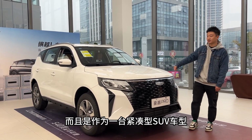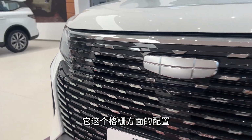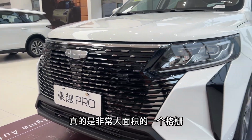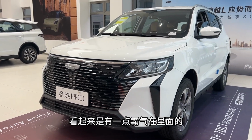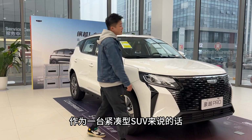And it is a compact SUV model. So judging from the appearance of this model, what I like most is its grille configuration. It's really a very large grille. It seems a little domineering. Do you think so? Then when you go to the side, you can actually see the size of the car.